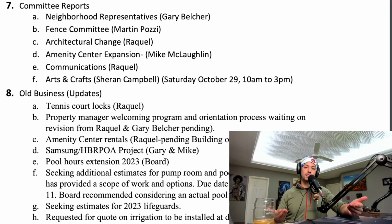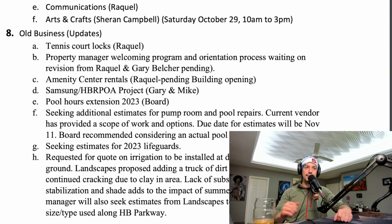Plus, you would increase user experience because all of us would be able to use it at hours that are more suitable to us. And I'm not even saying you have to do it permanently. We could do a trial run. We don't have to commit to anything. We can give it a shot and see how it goes. Maybe in the past, it was a bigger problem. Maybe now it won't be. Who knows? We won't even give it an opportunity, and that's because of the leadership of the board that's currently on there under Mike. F, seeking additional estimates for pump room and pool repairs.